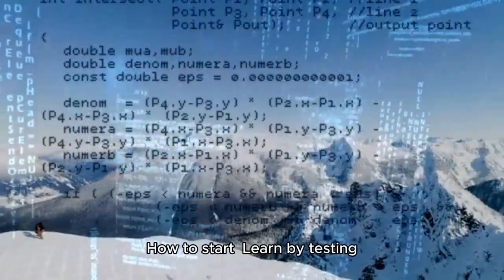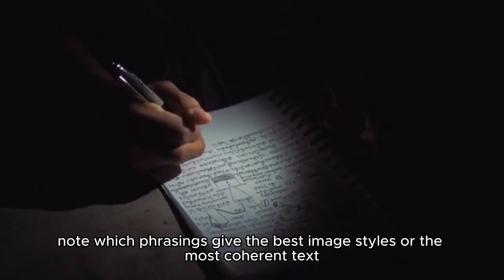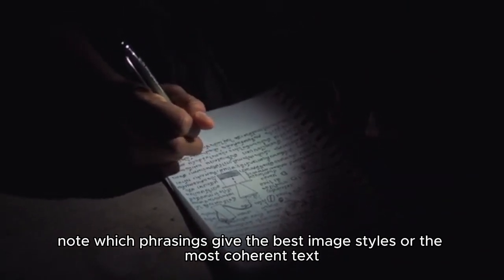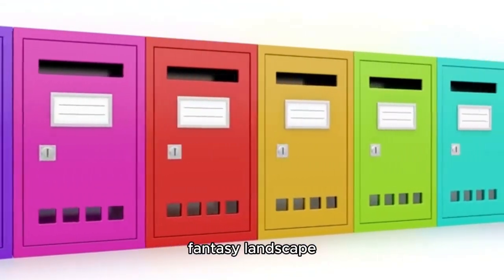How to start? Learn by testing. Spend time with different models. Keep a prompt diary. Note which phrasings give the best image styles or the most coherent text. Package your best prompts. Organize by niche, for example, architectural sketch, fantasy landscape, e-commerce ad copy.